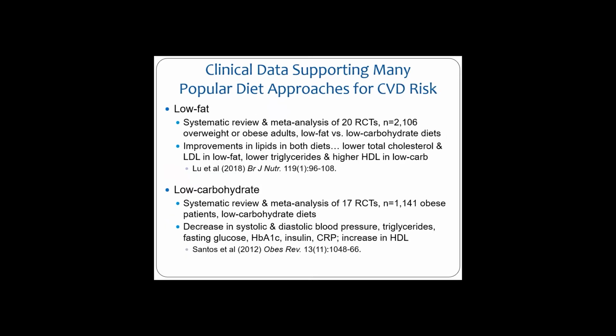Obviously, health doesn't end with weight. So if we look at things like cardiovascular disease risk factors, both low-fat and low-carbohydrate diets, in systematic reviews and meta-analyses of human RCTs, show these as effective ways to manage cardiovascular disease risk. And I think low carbohydrate came as a surprise when some of these studies were being done in the early 2000s. But really, it has been pretty consistently replicated.